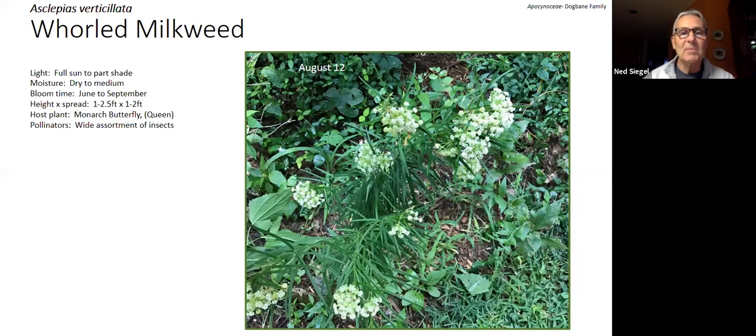Featuring one more of the milkweeds, and in this case, this is the whorled milkweed, Asclepias verticillata, and it's one of the lesser ones. So again, back to Landon wanting to offer some plants that you don't see everywhere. This is one of them. And this tolerates dry soil and also a lot more shade than either the tuberosa or the incarnata. So if you've got some sun, part shade situations, this is probably a milkweed that you might want to consider.